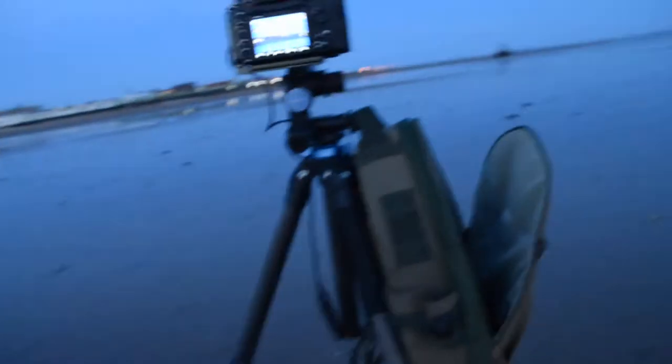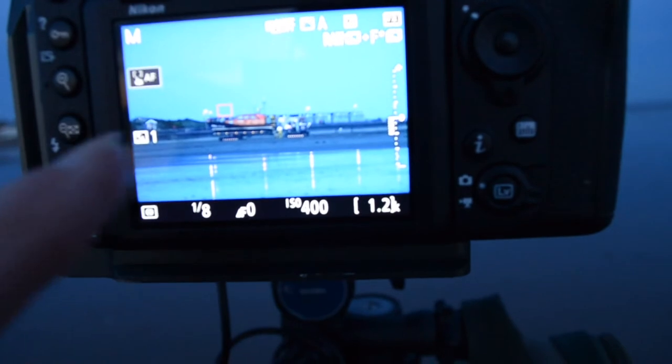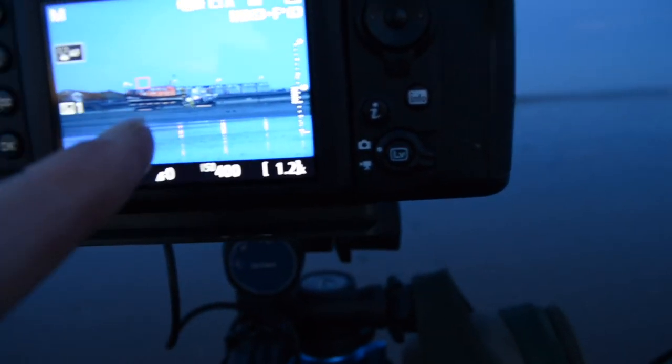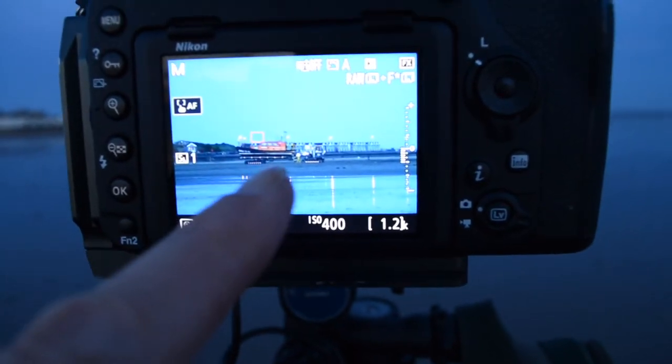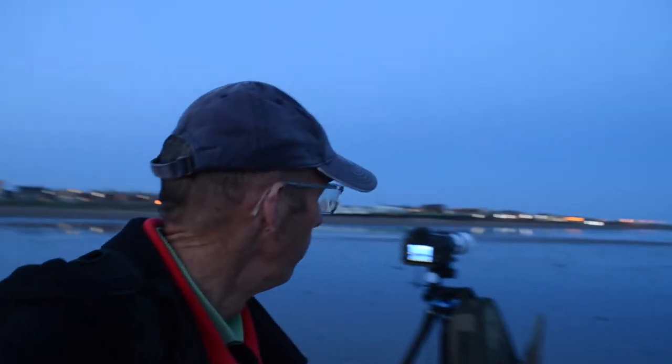Now, there is a bit of a problem. Isn't there always something? You know that lifeboat that I showed you before that was being dragged across the beach back to the base? Well, that's actually slap bang right in my shot now. If I show you the back of my camera, there's a lifeboat right in front of the beach huts. The beach huts are here behind, and I've got this big lifeboat in the way now. So I'm just hoping that they move that lifeboat.